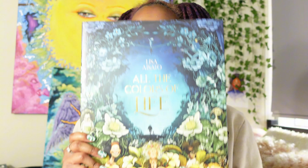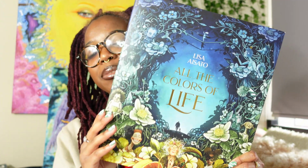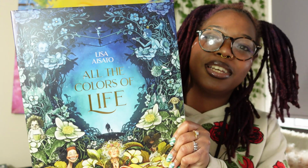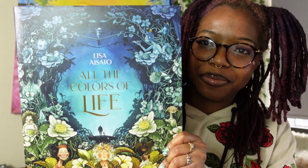Another book, okay. Is it a children's book? I'm not exactly sure what it classifies as, but it's definitely a picture book. And guys, I bought it because I found inspiration in it. All the Colors of Life. Let me tell you, this book is good. I don't care what anyone says. This is a good book.